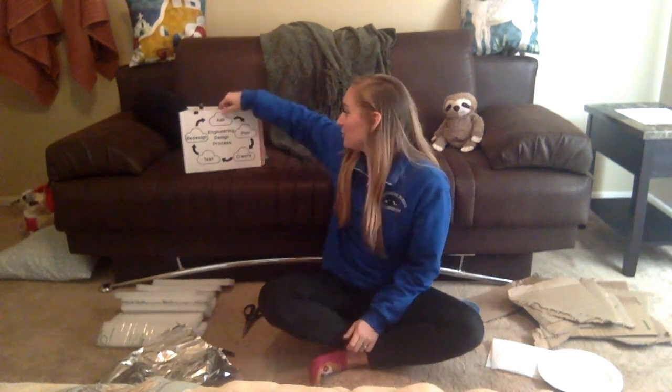In my classroom, we use a flowchart to help us with the engineering practice and the whole process. So we always start by asking questions. You can do this by going around your house and figuring out things that bother you. So in our classroom, we noticed that the headphones in our Chromebook cart were just dragging on the floor. And every time we went to move the Chromebook cart, they were in the way. We were worried they were going to break.